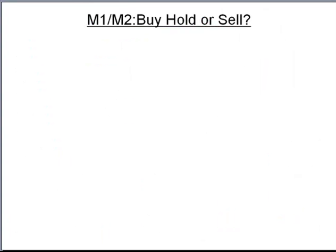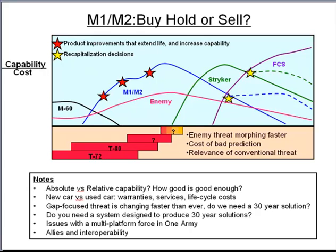I want to shift gears just a little bit and start thinking about the M1, M2 versus Future Combat System decision in the same way that a family thinks about, should I buy, hold, or sell my used automobile? When should I buy a new one? When should I lease? When should I invest in repairs to the old one? And this chart simply sets up that dialogue.